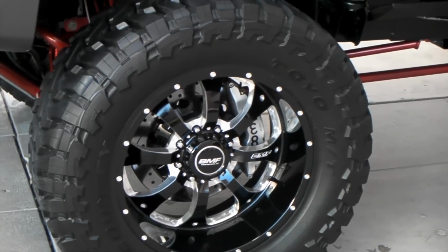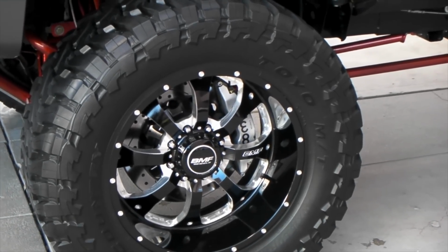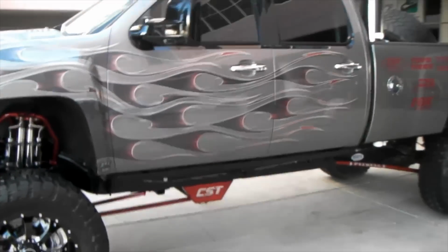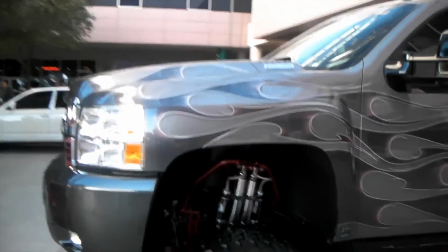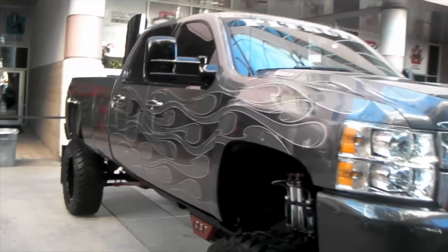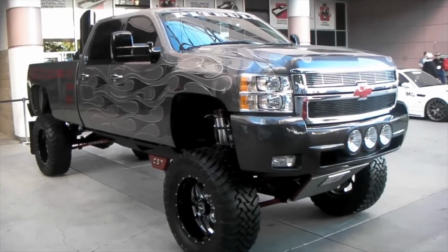I think they're one of the showiest or most bedazzling wheels in the truck market. Pretty good with the finishes and everything. You can see a lot of money, a lot of time went into this truck. Trying to give you a walk over. A lot of time and a lot of money spent on that truck, but it came out beautiful.